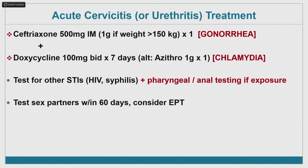As with gonorrhea or other STIs, it's important to test for other STIs besides gonorrhea and chlamydia, including HIV and syphilis, and also to remember to check if there's pharyngeal or anal exposure and test accordingly. As before, test sexual partners within 60 days and consider expedited partner therapy.